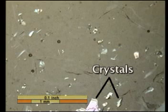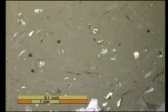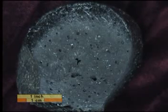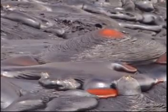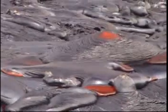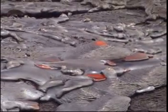Hot fluid lava flows with few crystals and bubbles, as seen in this microscopic view, form very thin toes, often only an inch or two thick. The outer crust is very dense due to the lack of bubbles. As a result, they strongly reflect light, giving them a metallic or steely blue appearance.